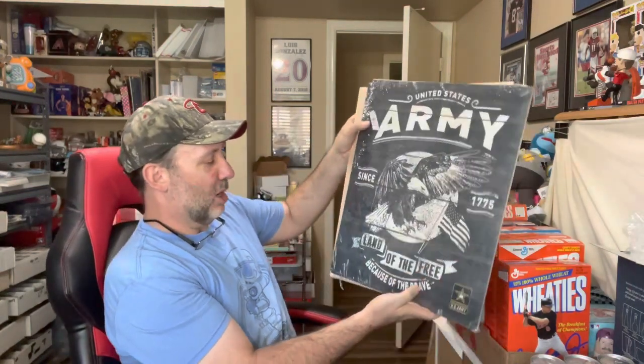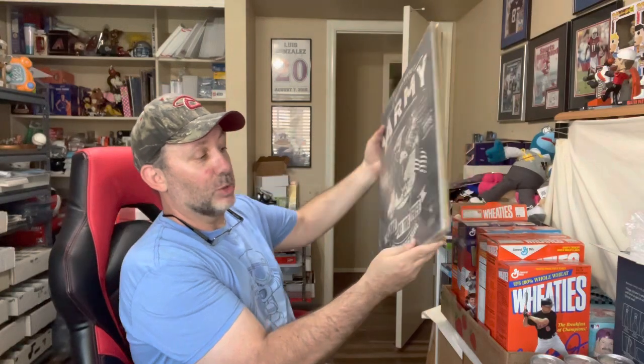Here's the next couple items. I got 3 of these, one bulk lot. It says United States Army, Land of the Free because of the brave, kind of cool signs. These are ones that I will sell in my booth. I think I paid less than $3 a piece for these, it's a nice heavy sign. Probably put them for like 12 bucks.